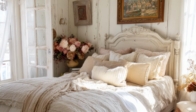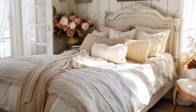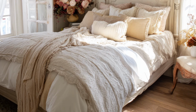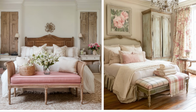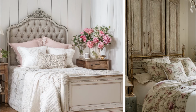This makeover is a reminder that creating a beautiful home is not about following every trend or spending a fortune. It is about designing spaces that make you feel comfortable, inspired, and connected to your personal style. Whether you incorporate a single vintage accent or completely transform your bedroom, French country design offers endless opportunities to create warmth and character.